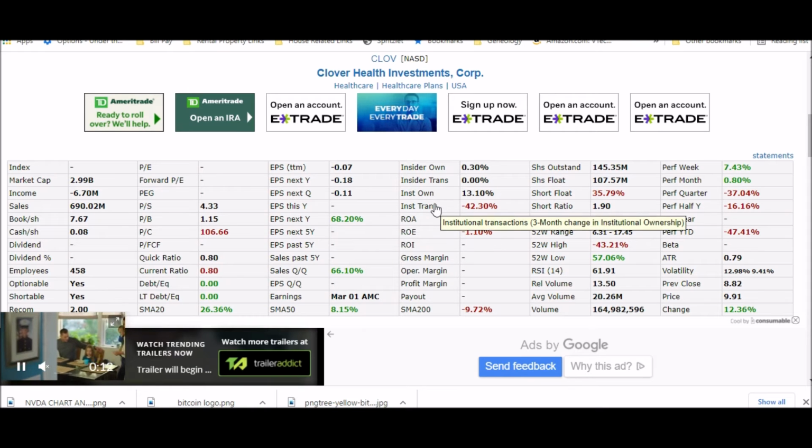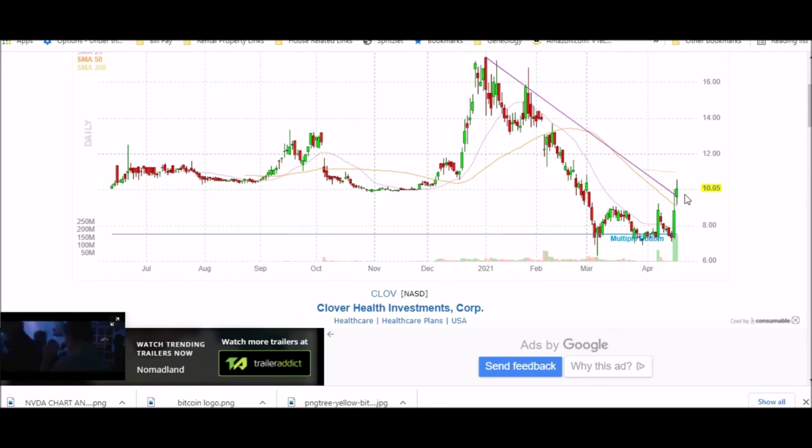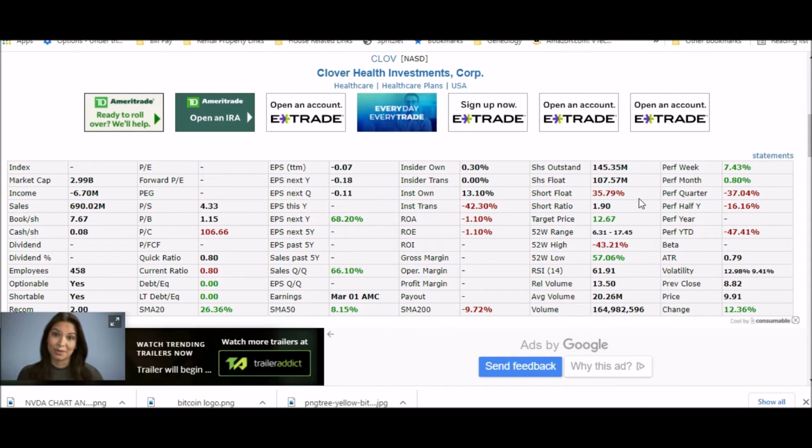Okay, now we're over in Finviz, and I just wanted to look at the current short float. It's not necessarily perfectly up to date. That's an extremely high short float, and we have a lot of volume today. It's just something to be aware of. You want to know what the short float is.